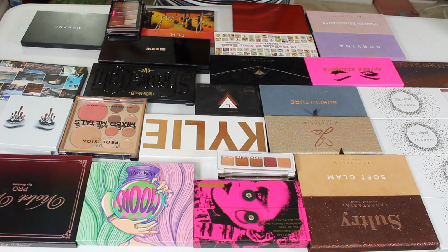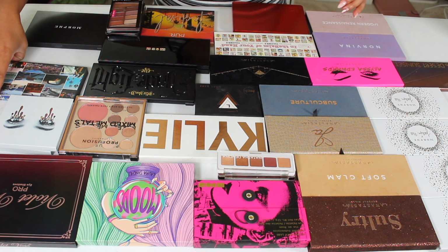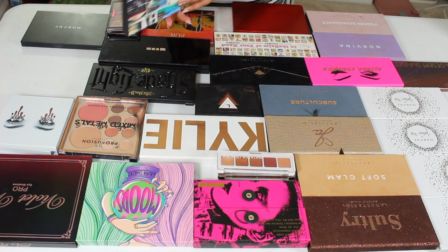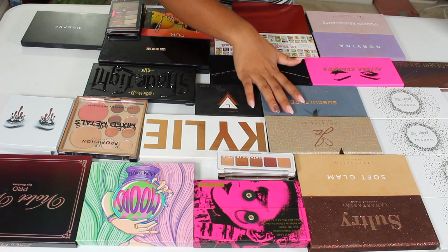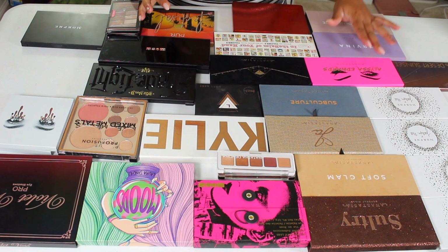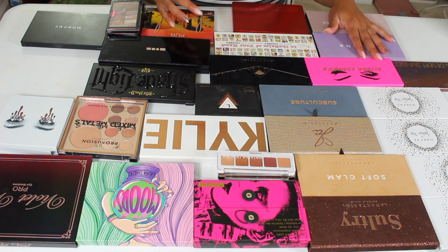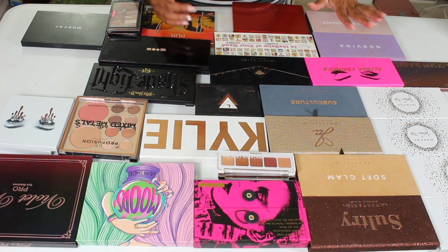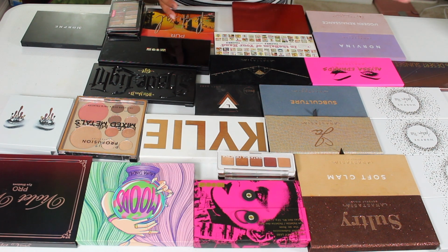All right, let's make some room and pull some keepers because I see a lot of keepers here. The Urban Decay Born to Run palette. Y'all know we're keeping this. Quit playing. I also have a bunch of these Anastasia Beverly Hills palettes. I've become almost a collector of the brand's palettes. I don't have all of them because I honestly wasn't interested in all of them that came out. But the ones that I have, I absolutely love and I'm totally keeping.